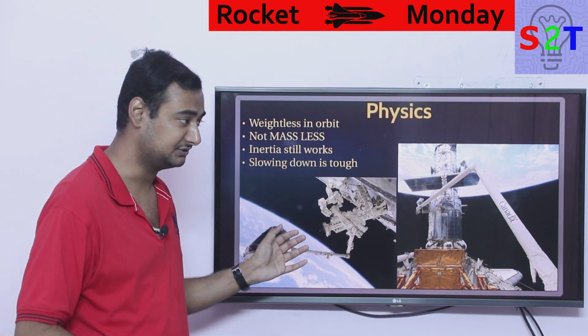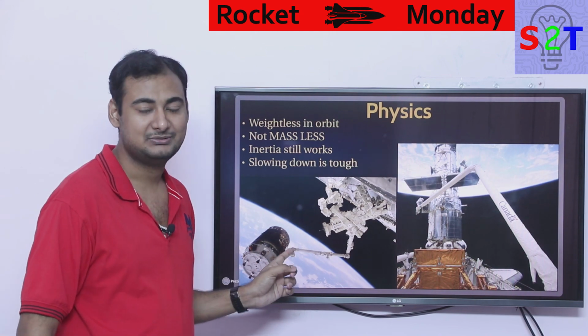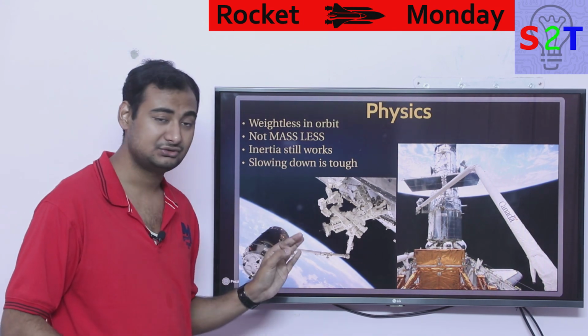But if you yank it, now of course the robotic arm is powerful enough, and you are both, quote unquote, in a weightless environment, so you will not feel it, and even a single astronaut can yank it. But it will end up having a mass energy. So at that point it will be very hard to stop. That's why space collisions are so problematic. So you have to do it slowly.